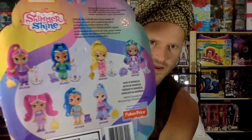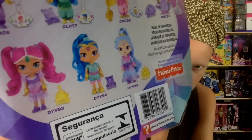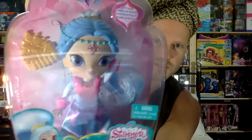Here's what they look like in the box. You can see that there's a comb in there. There are some bedtime versions that are available now. I did see those in the store. There's the bedtime versions. You can tell by her pigtails. That's Leah and Princess Shimmer. The princess.